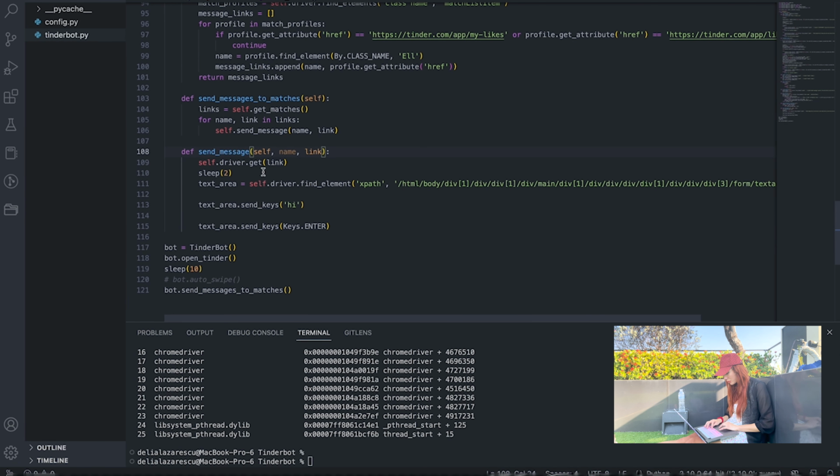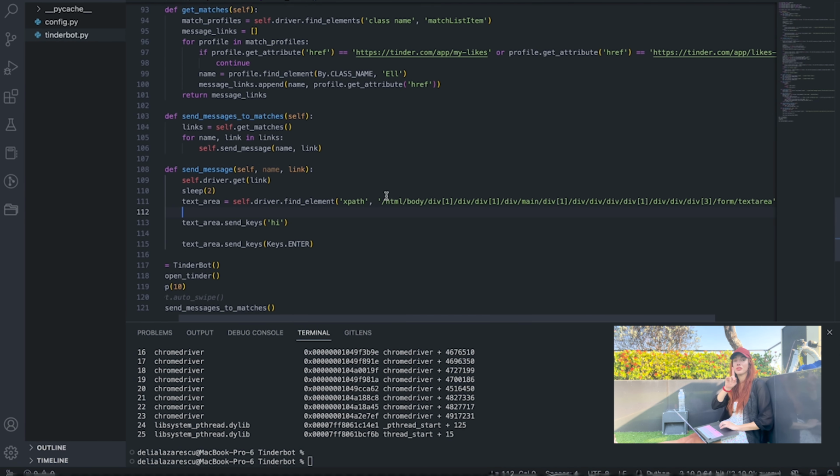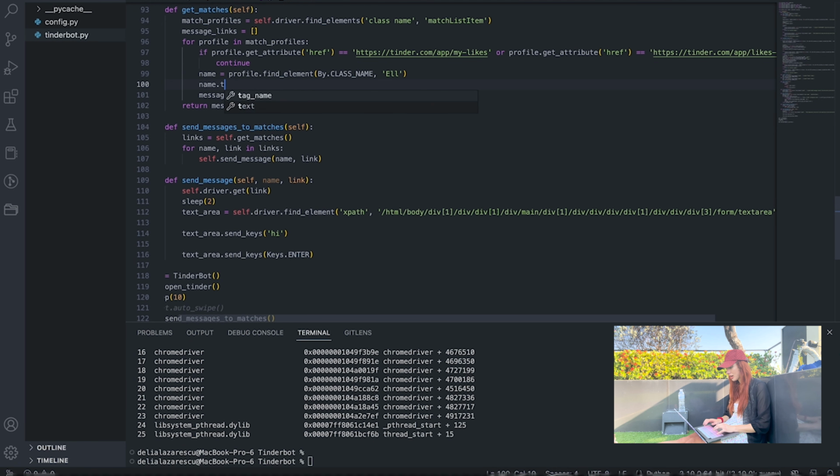And now we will call, oh, but you know what? I forgot that this doesn't actually get the text. We want the text inside the div. So to do that, we do name.text: match name equals name.text. So now we pass in match name. I like that better. It's a little bit more specific.